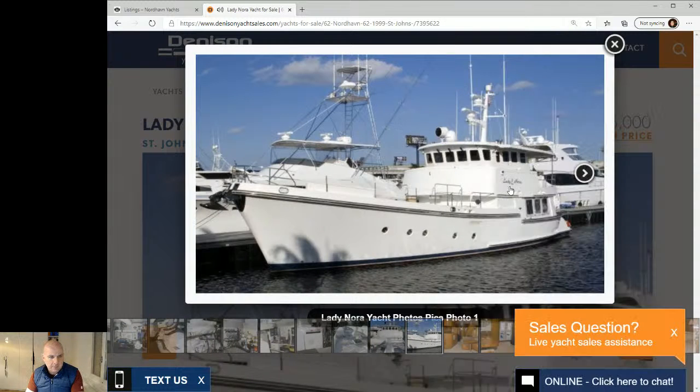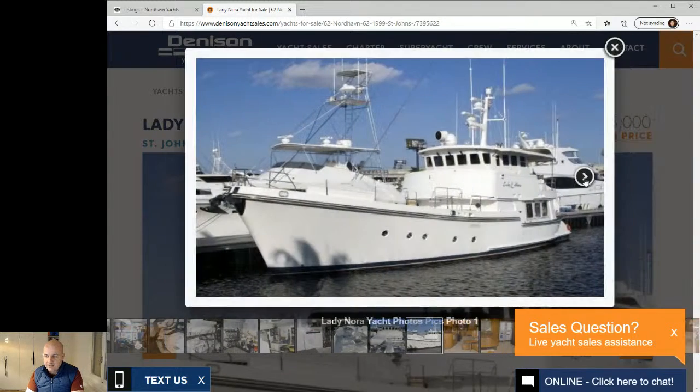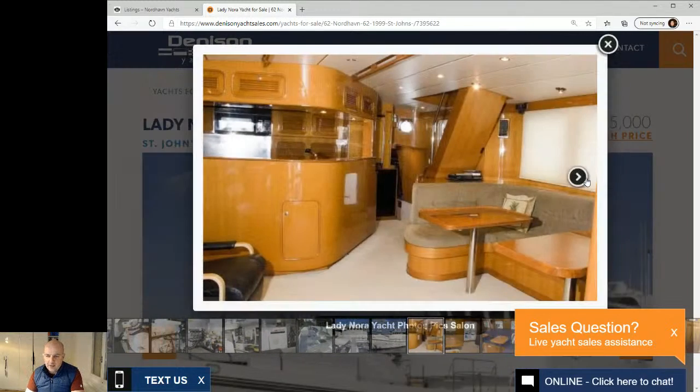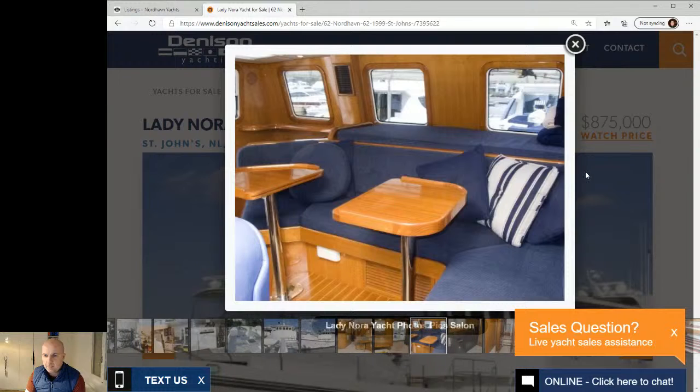Bye bye, Amanda. So just looking at this, it looks to be in better condition. Maybe it hasn't been at sea. Maybe it hasn't done 20,000 nautical miles. So assuming these are not pics from when it was built, some brokers do that. They put original pictures in. Pretty glossy, nice woodwork. Same layout, U-shaped bench. Full table or split it, 2 seats, TV.